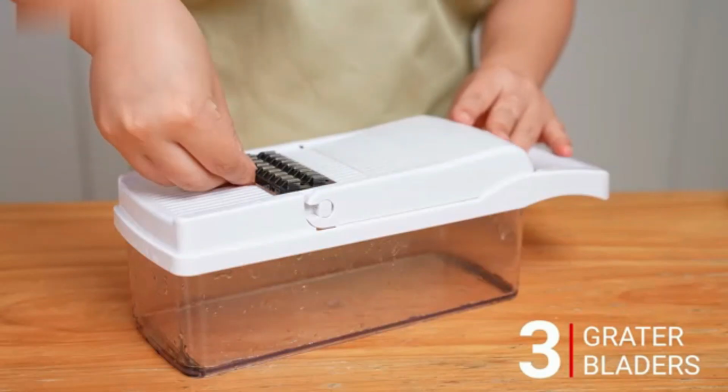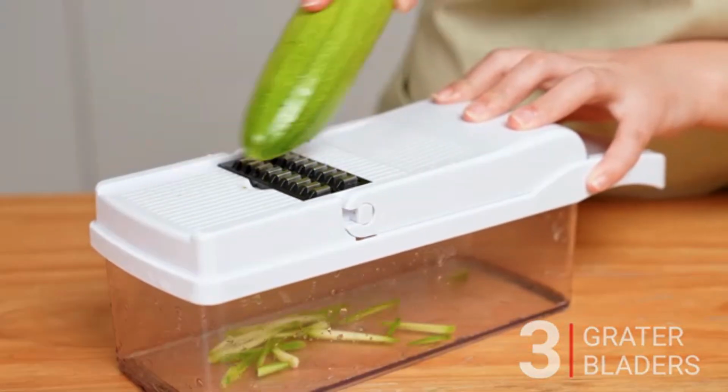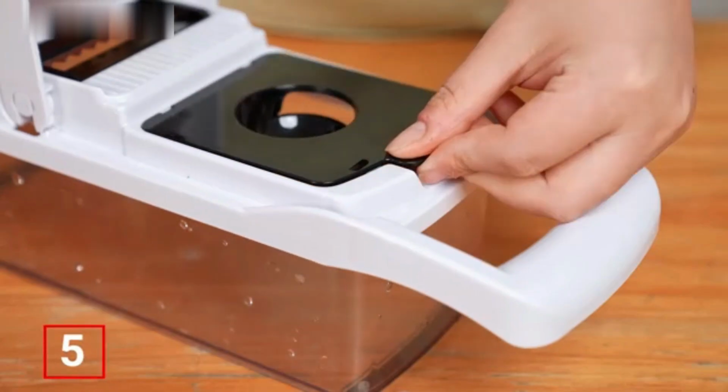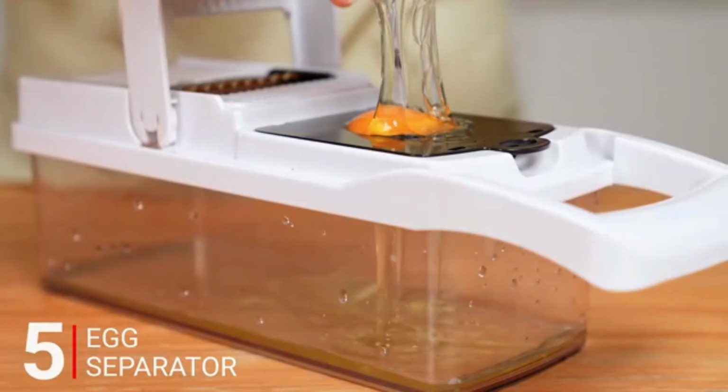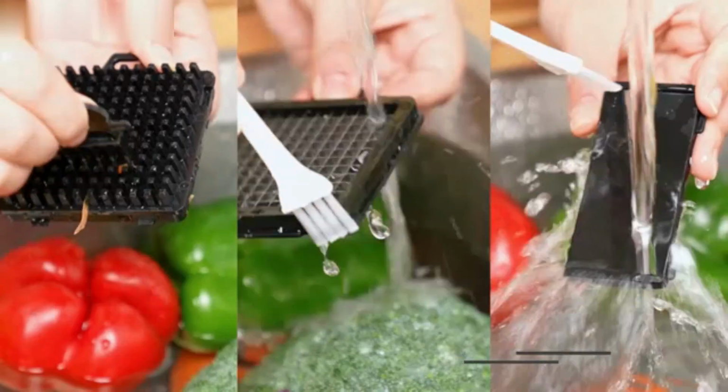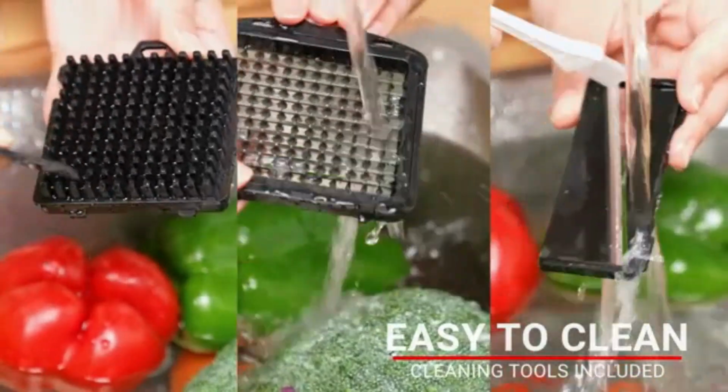Crafted from high-quality stainless steel, both the chopper and its blades ensure durability and longevity, promising consistent performance over time. The blade length of 4 inches is ideal for cutting, dicing, and slicing a variety of vegetables with ease, catering to a wide range of culinary tasks.